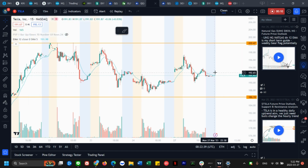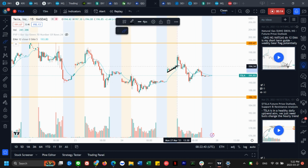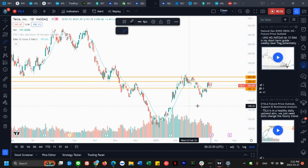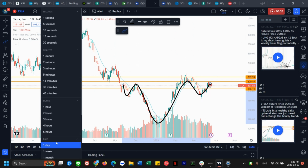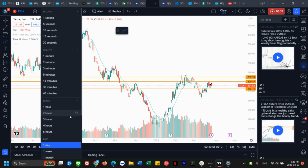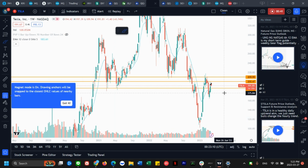So now we're looking at the 15-minute time frame for Tesla. You can see that we had a notable gap up in the morning and a decent pop. On yesterday's video, I talked about how we had a bullish pattern on the daily time frame, looking at inverse head and shoulders. You can see this inverse head and shoulders forming up, as well as a cup and handle on the weekly time frame. This cup and handle is potentially forming up.